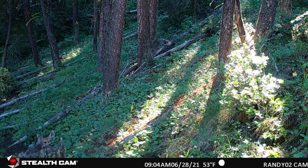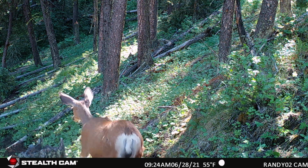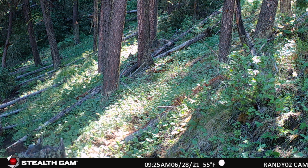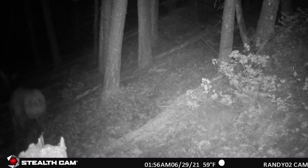All right, Mama mule deer and baby definitely has its legs under him at this point. Comes cruising through. Back down, June 28th, baby right behind, jumping around. Looks like it's definitely physically able to keep up with Mom, jumping over logs. Really cool to see it.